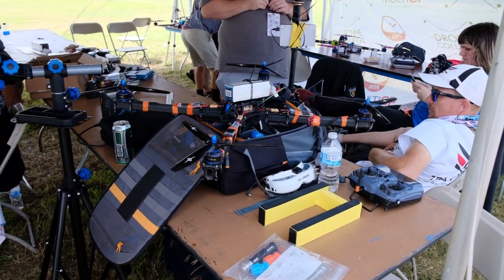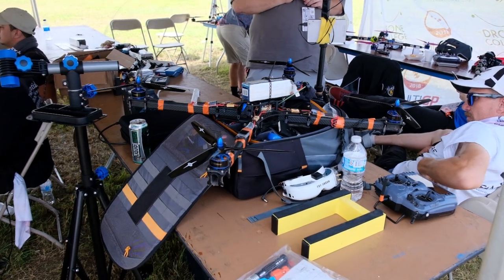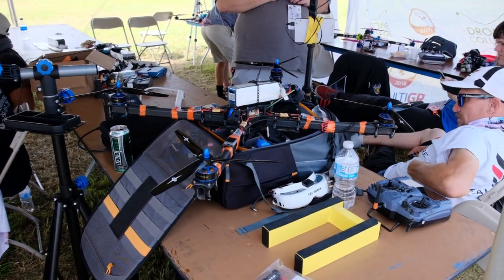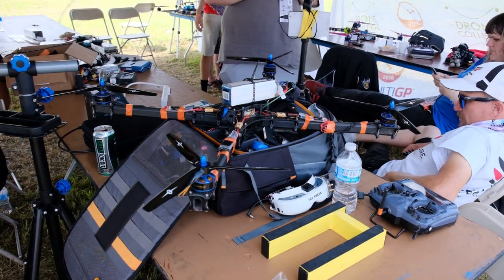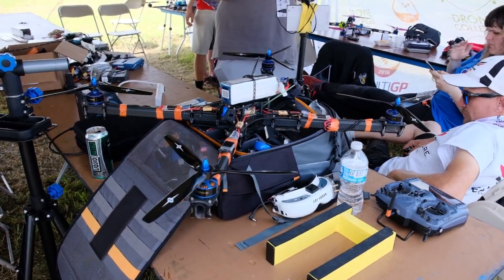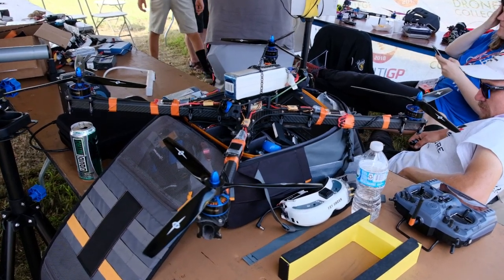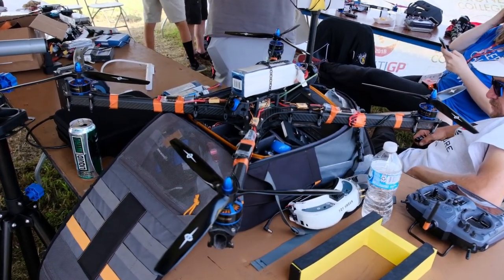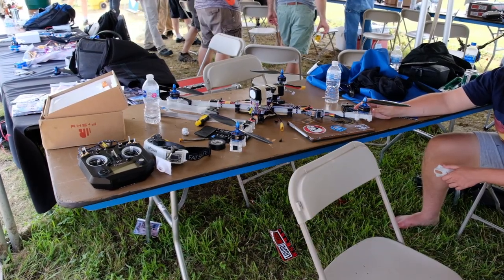Is there a clear winner in the current popularity contest? Is it 35s or 41s? No. I think most people are running 41s, but some of the fastest quads at the IO were running 35 size. So I think it still hasn't really ironed out.